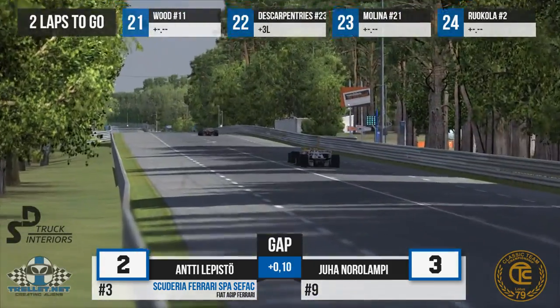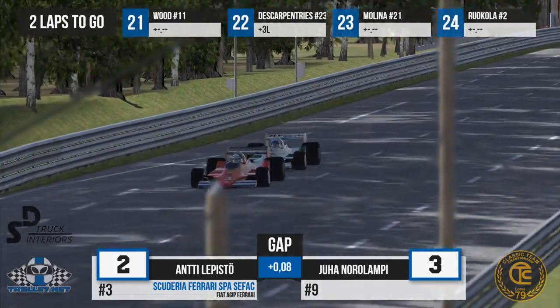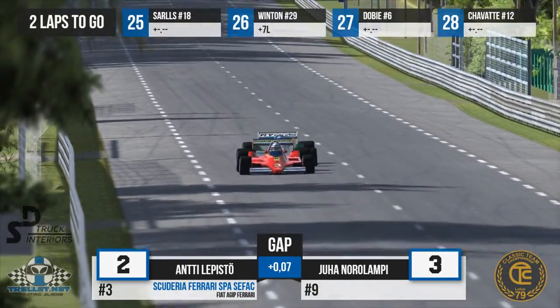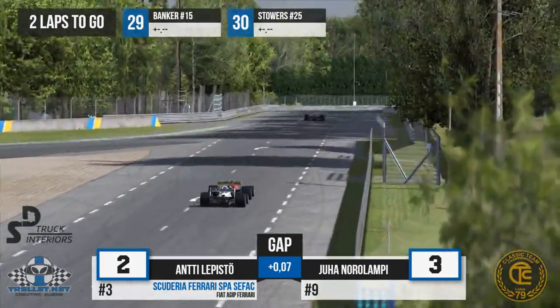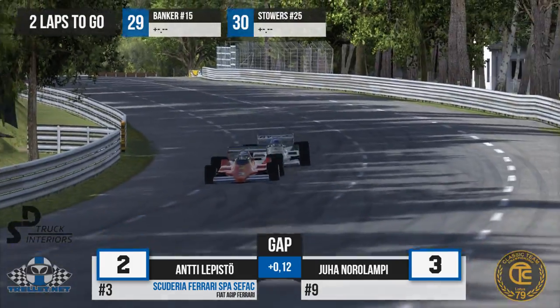What will Antti and Juha do? Do they catch up to Sergio and do they battle each other? The answer is Juha lifts. Juha lifts behind Antti. Oh, I like this. I like the development of this very much indeed. They're trying to work together on the straight. I'm not sure it works that well. You can't push the cars.